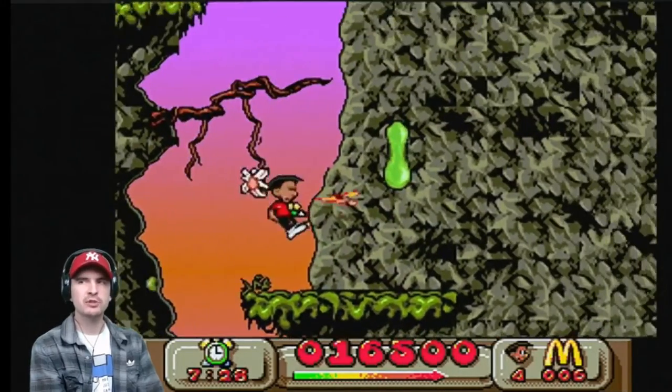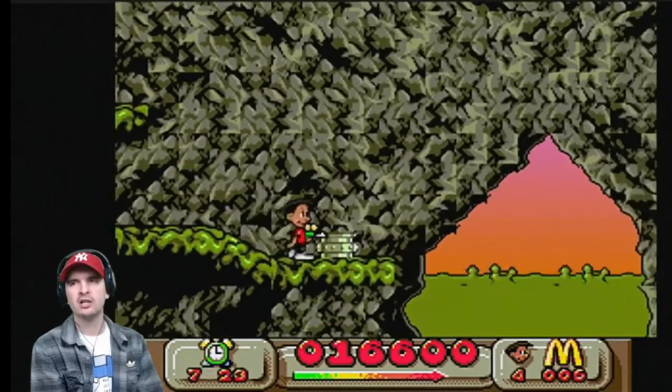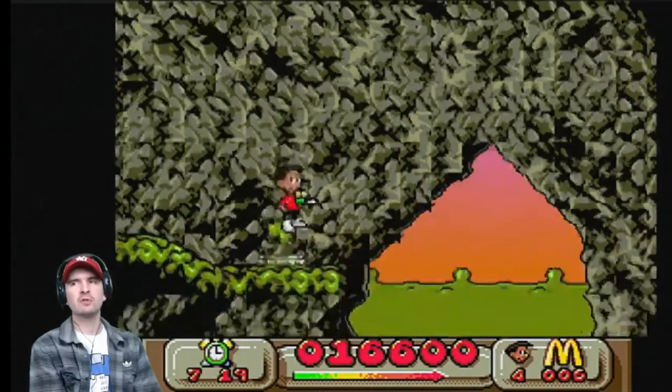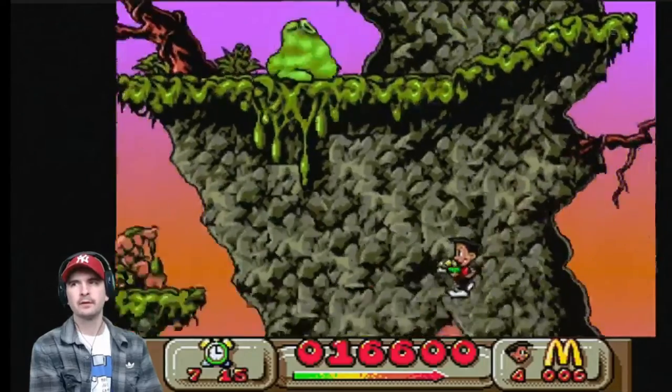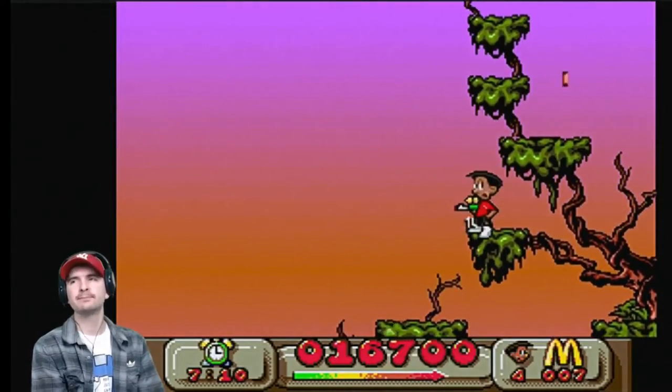Now when you use this super soaker, be careful when you're close to an edge, because the force of the blast will actually push you back. So if you're near a cliff edge, that could actually result in you getting killed. You're going to be killed by your own weapon. Right, let's get away from here. Get to safe ground where there's no more slime nearby.